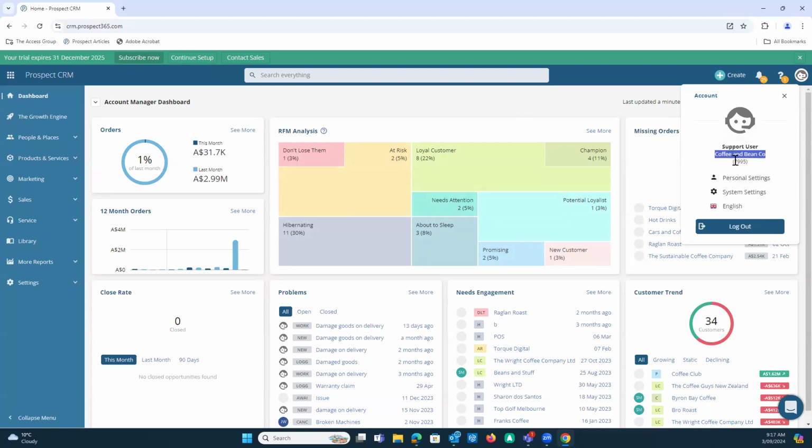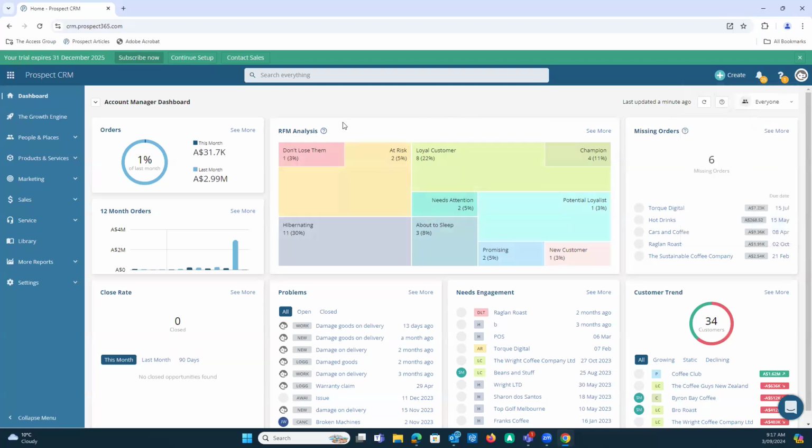They're a wholesaler, distributor, and a manufacturer. And right now we're going to be looking at the account manager's dashboard. So we do have other dashboards that we will be quickly touching upon. This is one of the main dashboards that we have in the professional version.